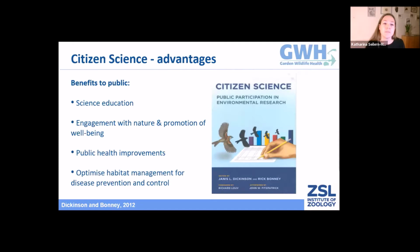So there are many advantages to citizen science, and some of them are listed here. For example, if you participate in citizen science, you will hopefully gain a certain level of scientific education. Participation encourages you to engage with nature and therefore promotes general well-being. And you participate in public health improvements as well as in optimizing habitat management for the well-being of wildlife, as well as for yourself or ourselves.